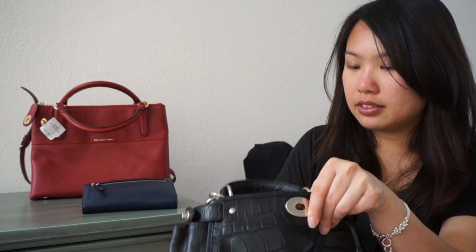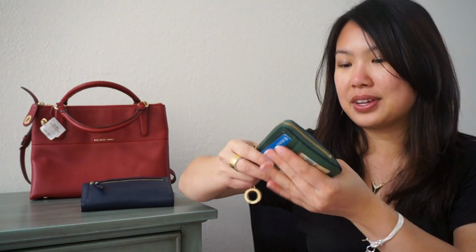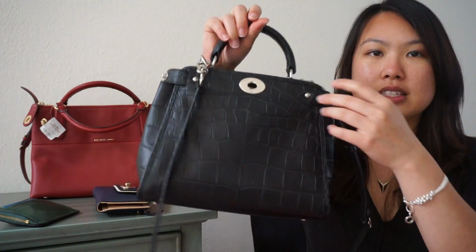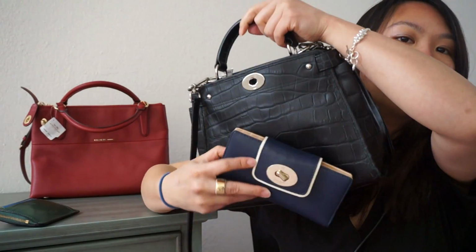Let's see what else is in here. I actually have two wallets just for display. I have a small keychain kind of wallet, and then I have a more continental size wallet, which I've shown in my previous bags if you want to get an idea of how big this bag is. They both fit comfortably in here, as you can see.